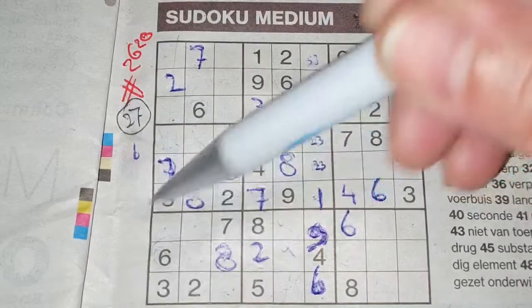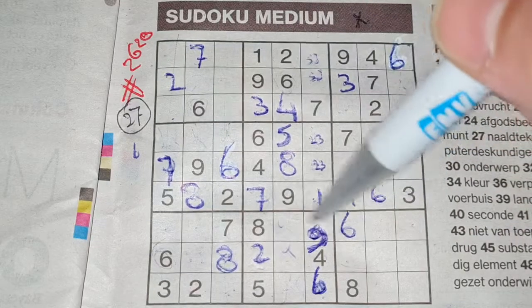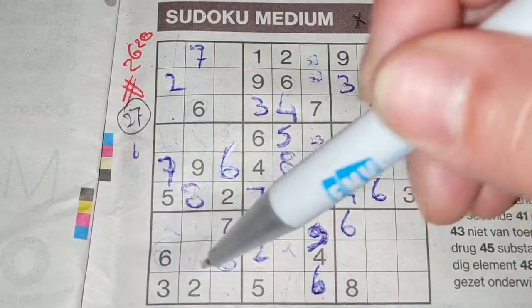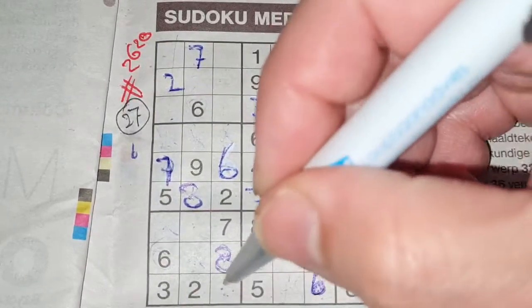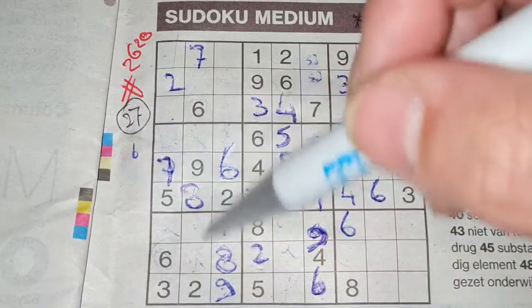4 missing numbers now in this big square. One of the missing numbers is 9. We see here 9, so no 9 in these 2 boxes. There 9, no 9 in those 2 boxes. So 1 box left for the 9 should be there. So we have a 9 in the third column, 9 in the second column.